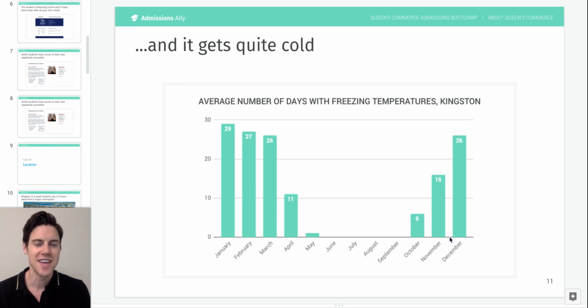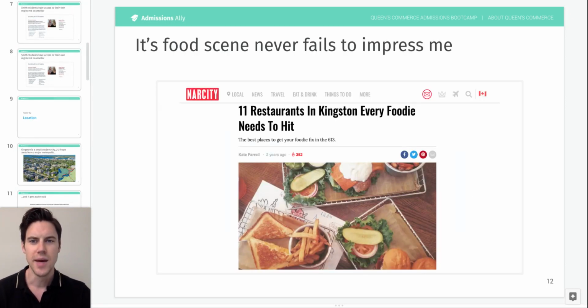If you see the days with freezing temperatures, it starts in October, 6 days here, 16 in November, 26, and then it's a brutal winter up until around April, once you see spring starting to show its head. So it's a cold place.